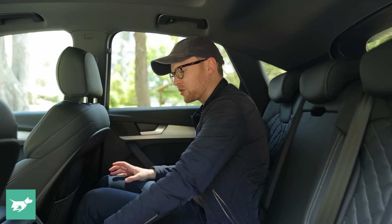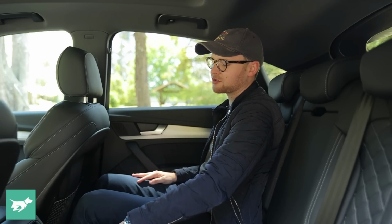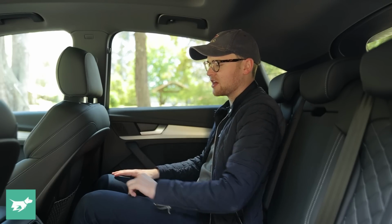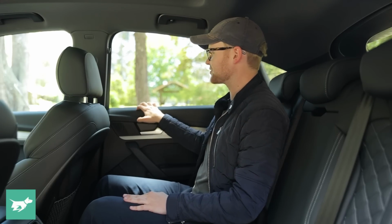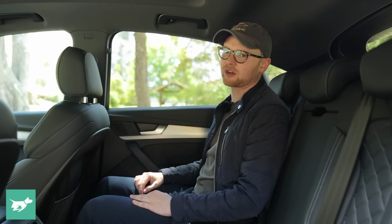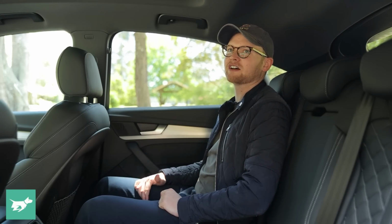We do have air vents and a third climate zone here in the 4-cylinder petrol. We've got 2 more USB ports, the old style USB port, and a 12-volt socket, plus map pockets in both of the seat backs here in the rear. We also have a flip-down armrest. We've got cup holders in there, that's all good. And like the front, the materials are soft, not especially squidgy, but it still feels really, really high quality, this Q5.